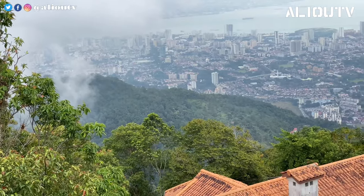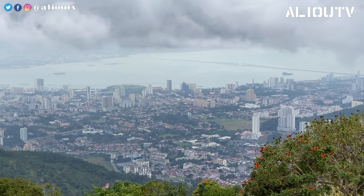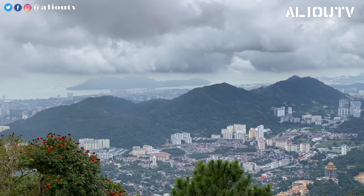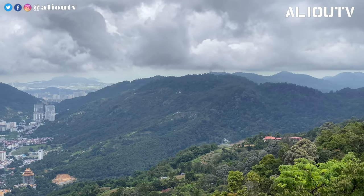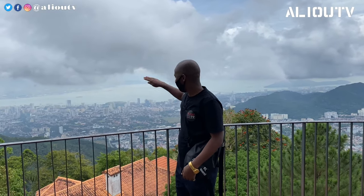If you really want to have a great look at Georgetown or to have a bird's eye view of Georgetown, there's no better place than Penang Hill. Not only you can see a beautiful city below, but also the cloud formation.